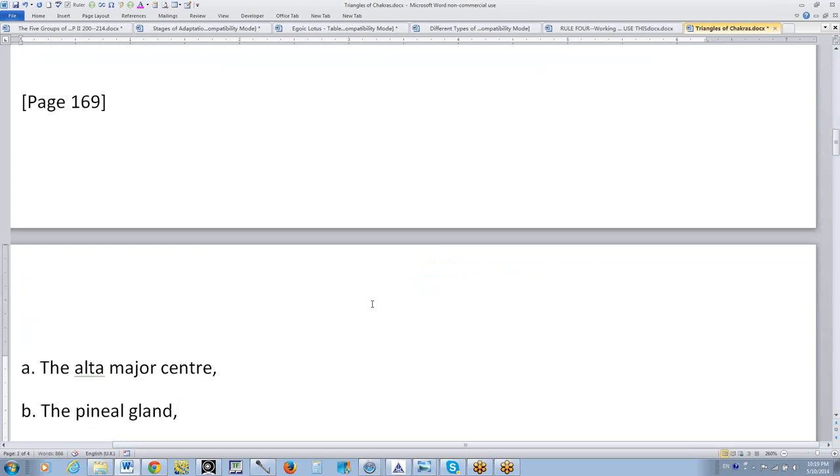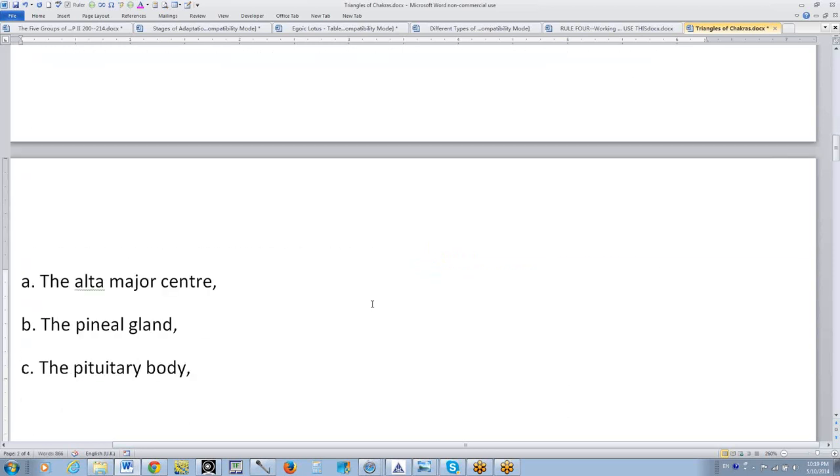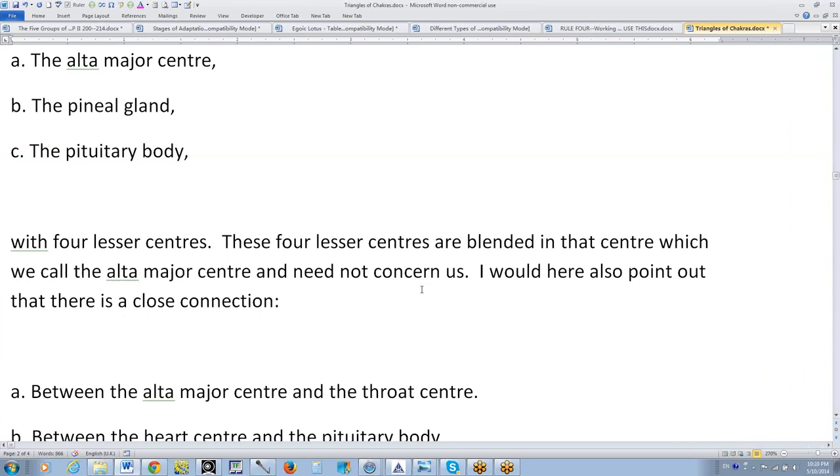Okay. There are also 3 physical centers called the alta major center, the pineal gland, and the pituitary body. And the alta major center is here called a center, but it is not physical. The carotid gland is related to that particular center, and the pineal gland is related to the head center, and the pituitary to the ajna center. So it's very interesting how he mixes these with 2 physical glands and 1 etheric center.